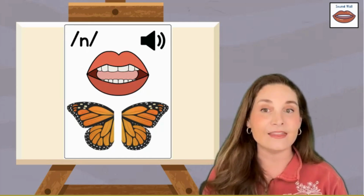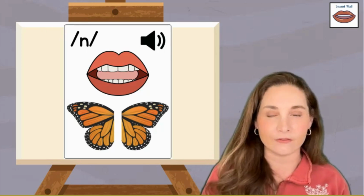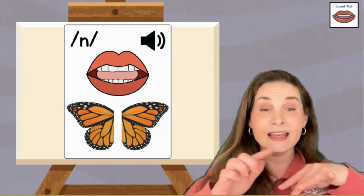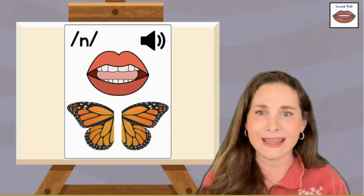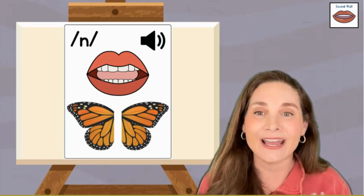I find that this particular sound is easier for me to say inside of a word. So for example, when I say the word wing or the word ring, it helps me to feel where and how that sound works. So if you're having a little bit of a hard time saying it, just know it's okay to say it inside of a word too. All right, let's try again.